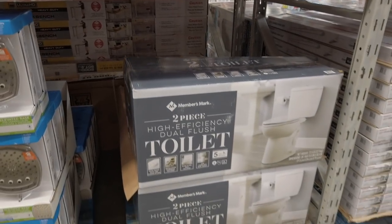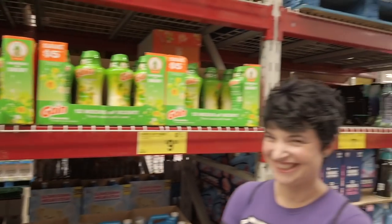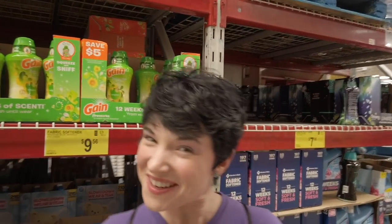Look at this. They're even selling toilets in Sam's Club now. Look, Rachel, it's something we don't have to buy anymore. We don't buy fabric softener anymore. No more fabric softener. We just have balls.